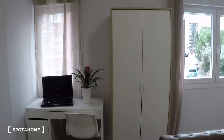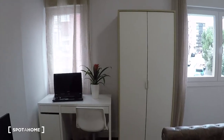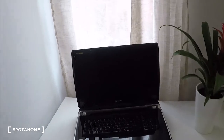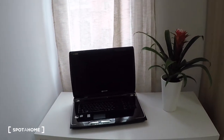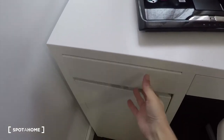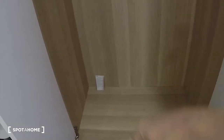And on this side we'll find a desk with a chair. This is perfect for working. The laptop is just for decoration, but you can have an idea that the space you have here is perfect for working or study. And here we have some drawers as well, and some space down there too. And here we have the wardrobe. It's a double door wardrobe with a space up there. You can hold your clothes here. And we have a lot of space down again.